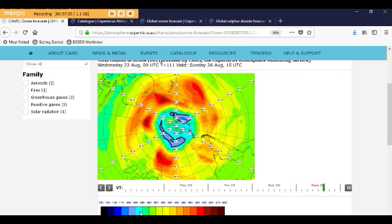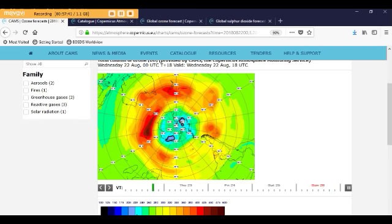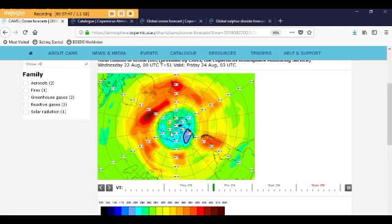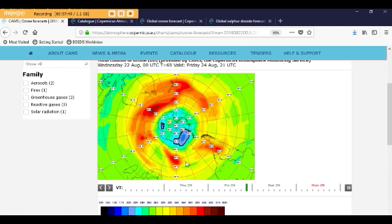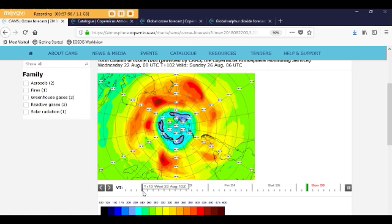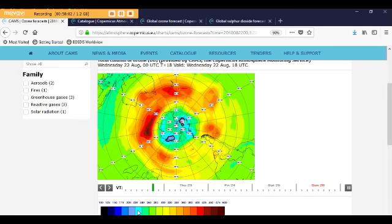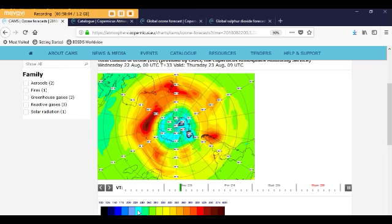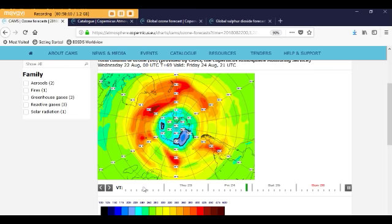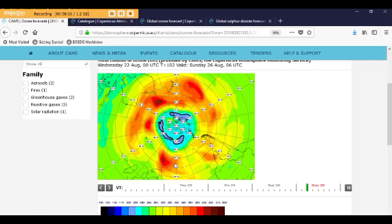These are Dobson units, which is how the ozone is measured. So we're looking down at the Antarctic. Here's the eastern side, here's the western side, and we can see that the hole is quite large. This aqua color, this 220 Dobson units, covers up most of the Antarctic, and then we get this purple color. That's 200 Dobson units, so that's going down.